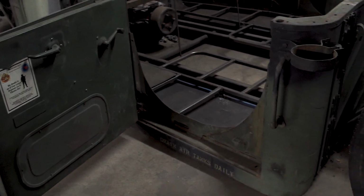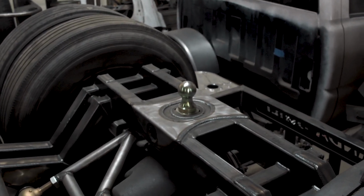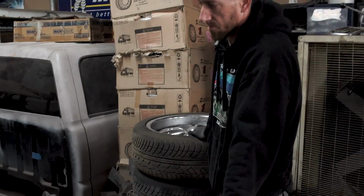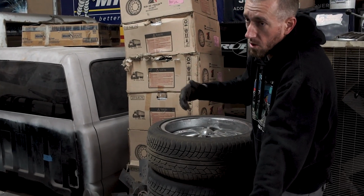Cool, right? Eventually it's gonna have a gooseneck trailer, and he said he wanted to do another rat rod, a smaller one, probably a Jeep or a Willys or something, and he wanted to tow that with this.